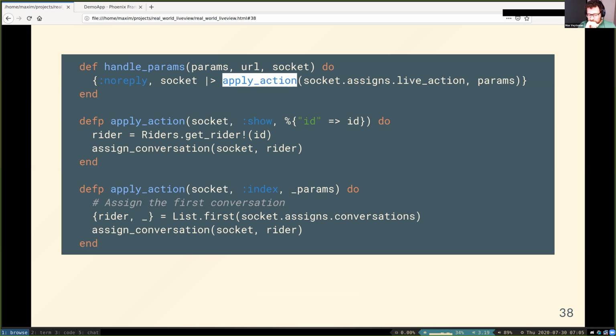What I want to do is go to my messaging page, and have a set URL for any writer. So if I go to /messaging/123, I'll see the messages for the writer ID 123. But if I just go to the messaging page, I should probably see the messages of the last writer I talked to. So index is when I would go to /messaging, and show is when I would go to /messaging/ID.